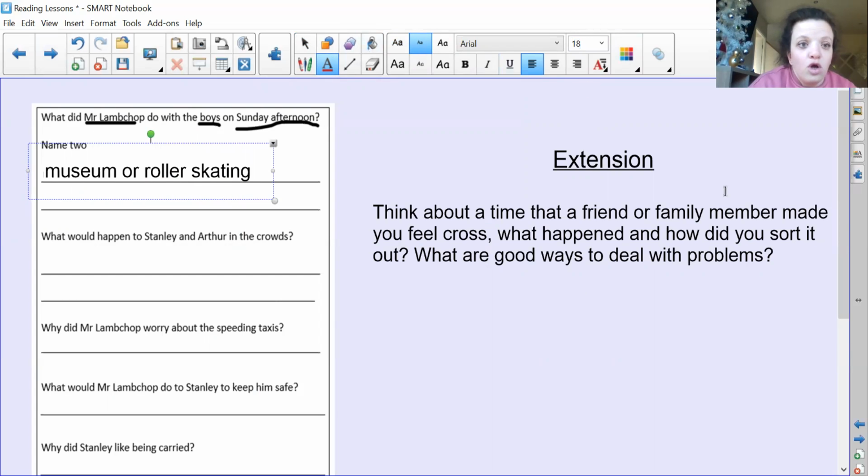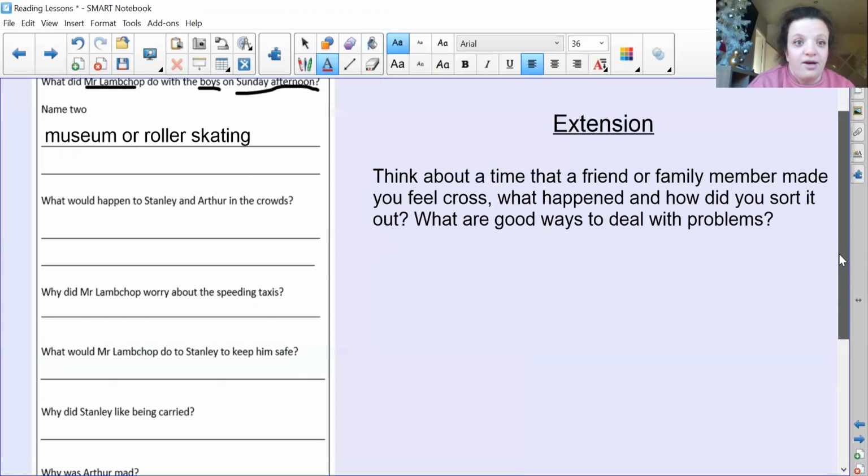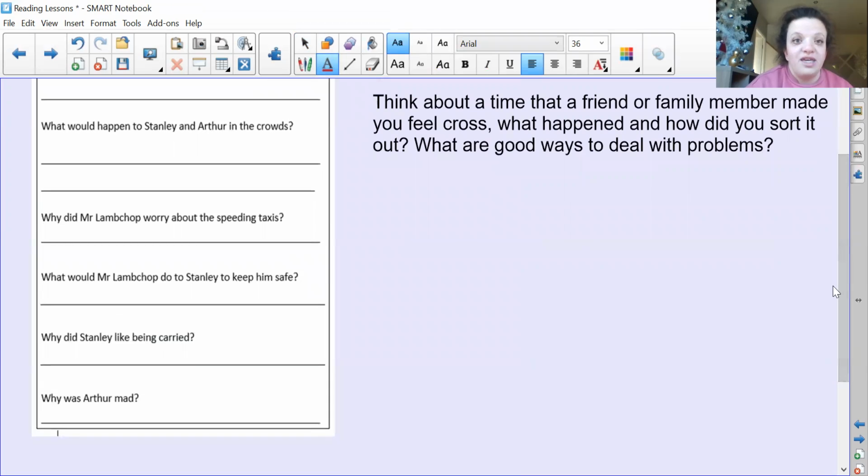Fantastic. Right. What would happen to Stanley and Arthur in the crowds? So have a little look. What are your keywords? Pause and see if you can remember what would happen to them in the crowds.